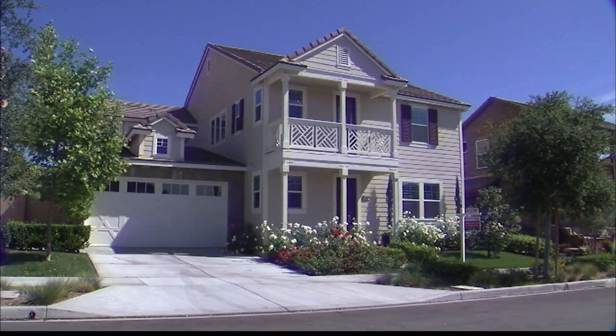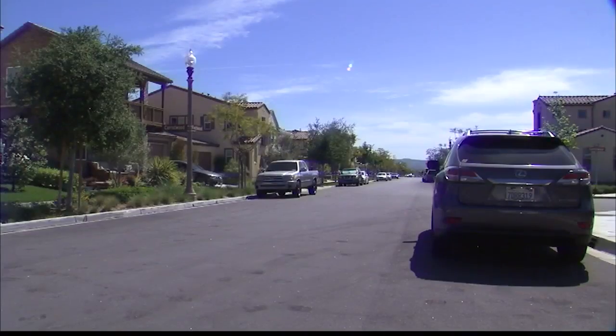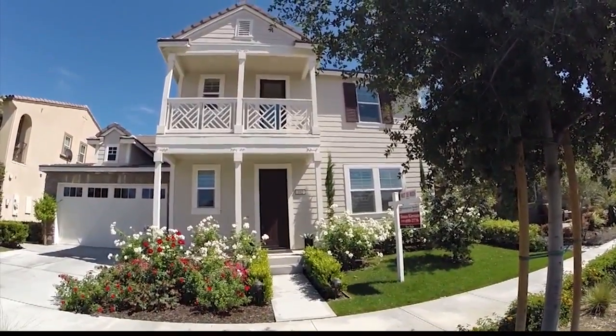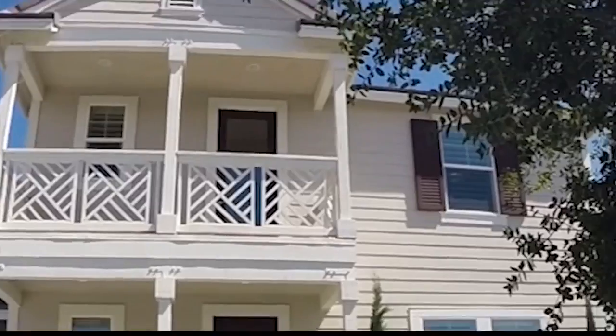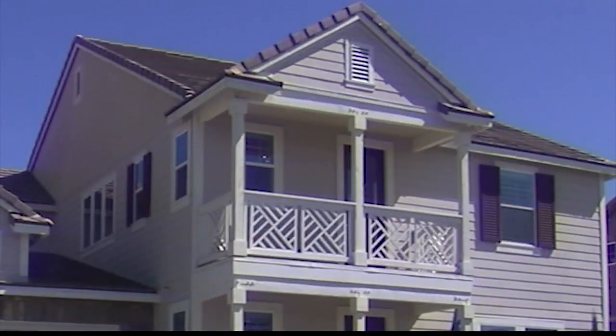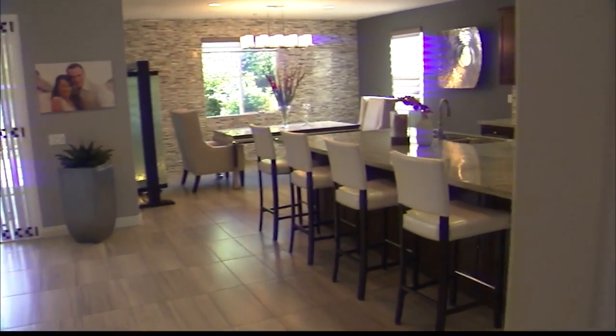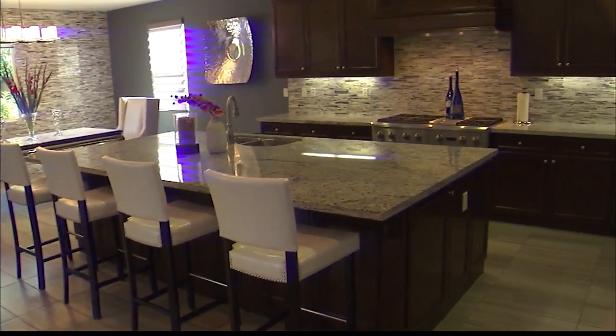$1.6 million buys us easy living in Orange County, the planned community of Pavilion Park in Irvine. Now, at this price point, we shouldn't be finding much to snark at, but what architectural style would you call this? Compressed Cape Cod? Confused dollhouse? Inside, though, nothing confusing. Plenty of space for effortless living.